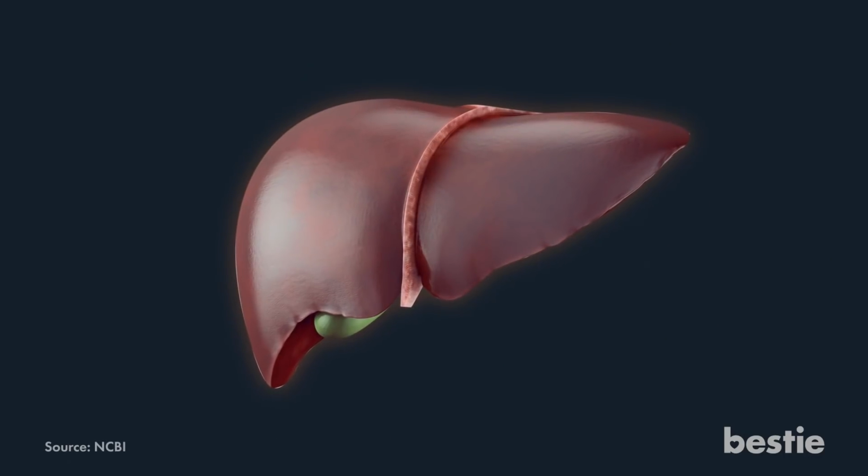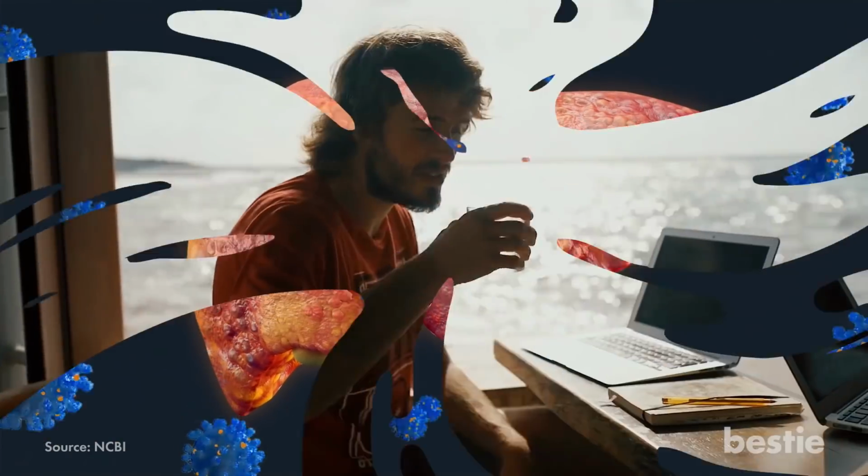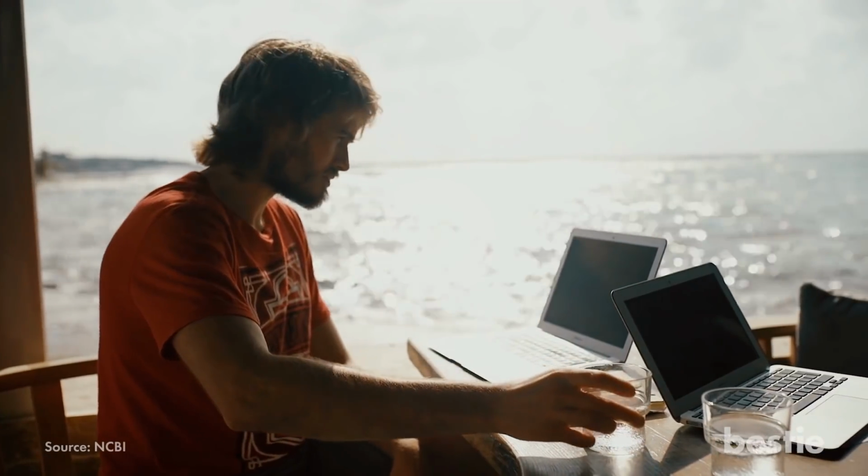Clear urine can also indicate liver problems like cirrhosis and viral hepatitis. If you're not drinking large amounts of water and have ongoing clear urine, you should see your doctor.